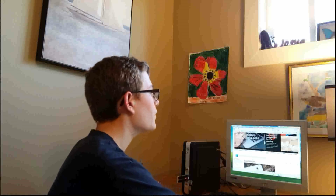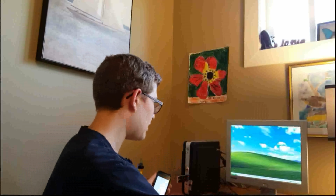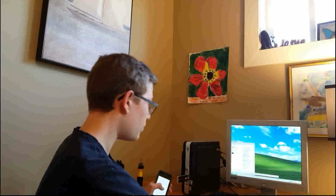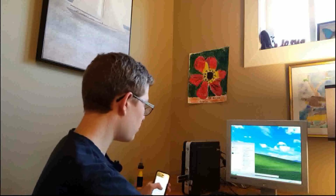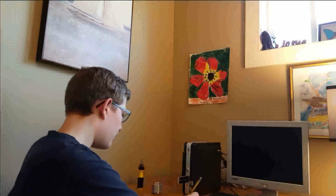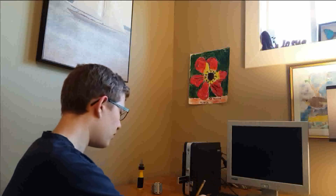Okay. Now we're going to test the time it takes for the computer to shut down. So, reset. And now we're going to hit shut down. There we go, 14 seconds. Okay, so now all we have to do is do that with all the other lightweight Linux distros.